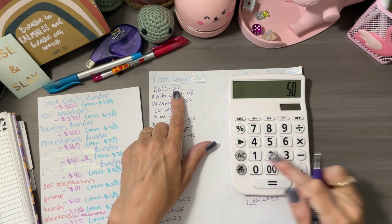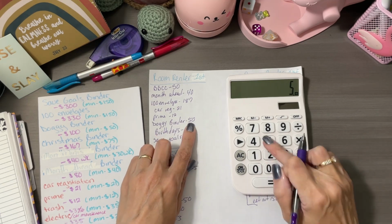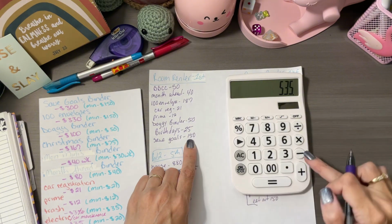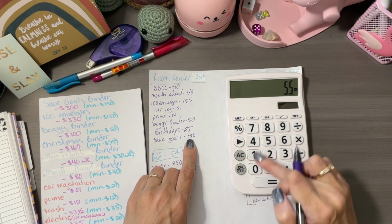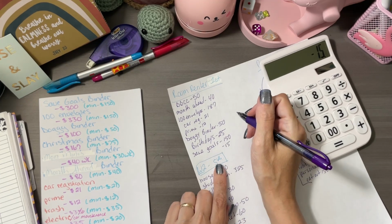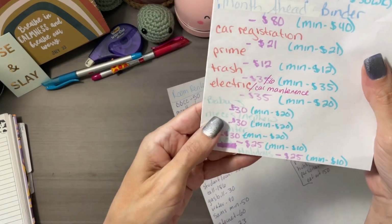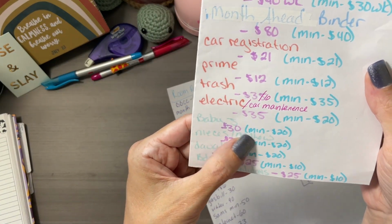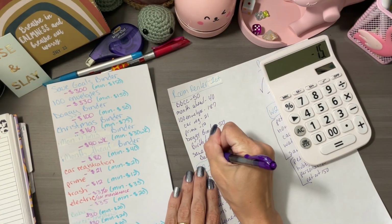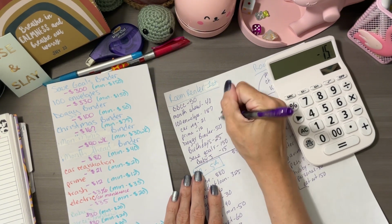Okay, so we got 50 plus 40. 535, which this one's 550, so let's do minus 550, and that equals $15. So let's add that to, let's do half of my grandson's envelope, baby J, which is 30, so let's do half of that, 15. Okay, and then that equals 550, so that one's done.